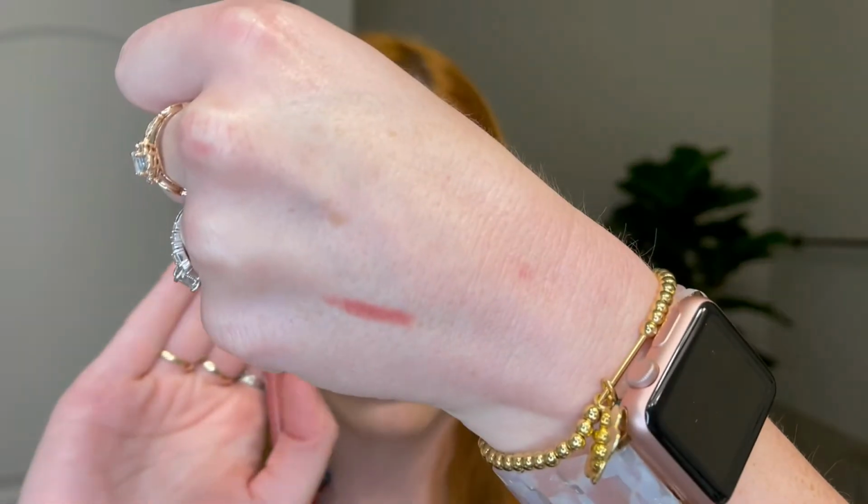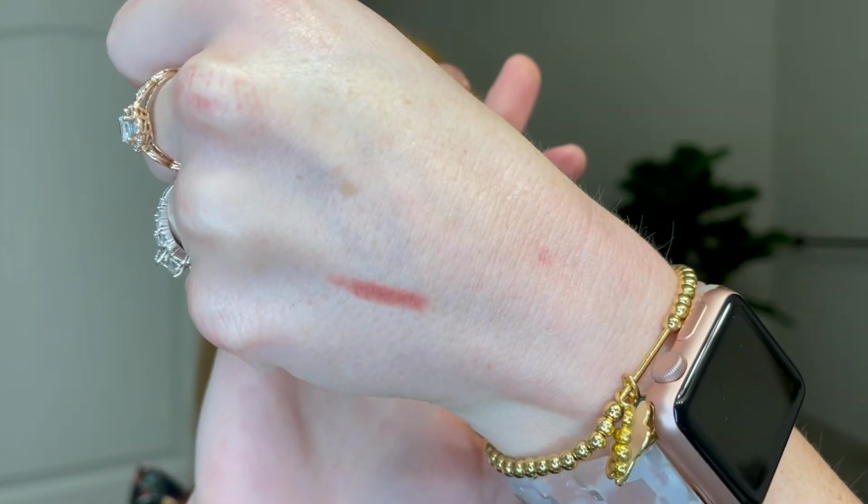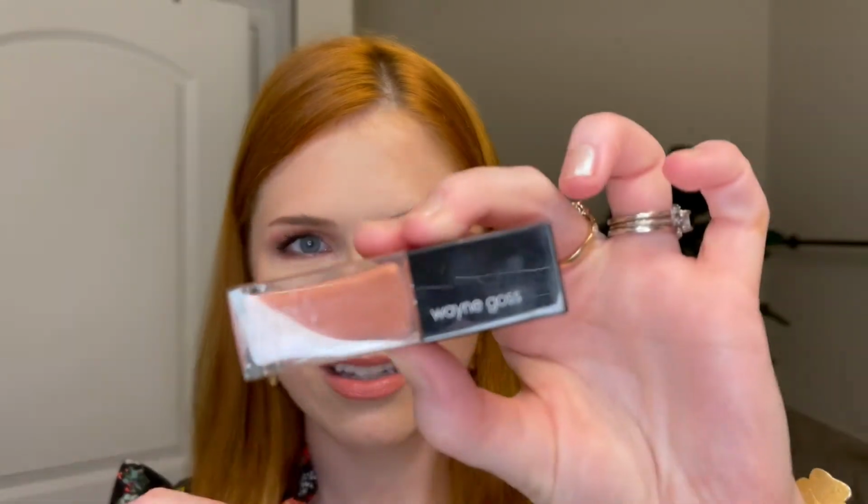I use it so much, y'all. It's so pretty. It's the most beautiful neutral pink for, again, my pale skin. I'll go ahead and swatch it on my hand so y'all can see what it looks like. See what I mean? It's just so, so pretty. It's not too cool. It's not too warm. It's just perfect. And then his gloss, fantastic.